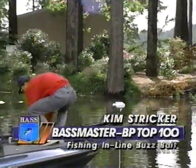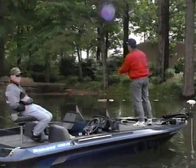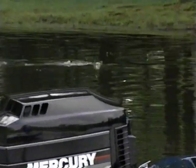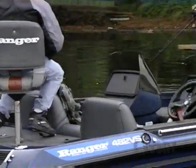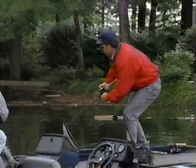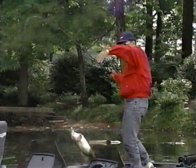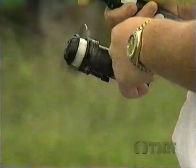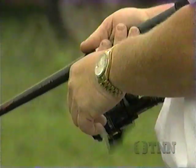Kim Stricker is alternating between the floating worm and an inline buzzbait, an old Herb's Dilly he got 15 years ago in a BASS renewal membership lure packet. Stay on her, darling. That's a good fish. Oh, stay on, darling. Yes. Herb's Dilly.